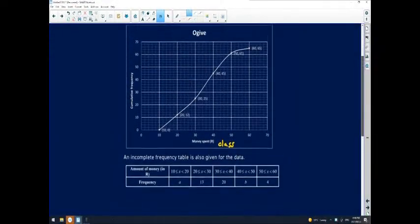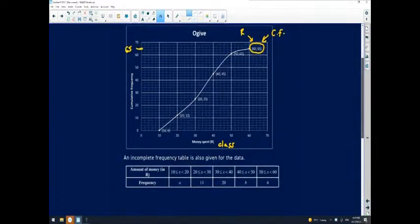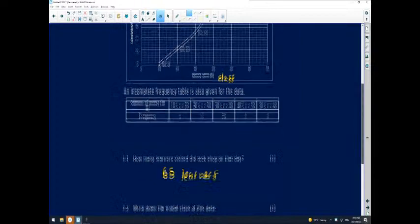What is the highest value on the cumulative frequency curve? You can read it from the coordinates that are given there. We have x and y. Remember, x is money, and y is the cumulative frequency. So we're getting a cumulative frequency of 65. That tells me that in total, we have 65 kids that we were looking at when checking this particular information. So how many learners visited the tuck shop? 65 learners. All right, let's go to the next question quickly.